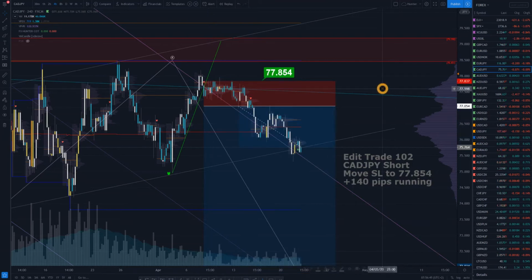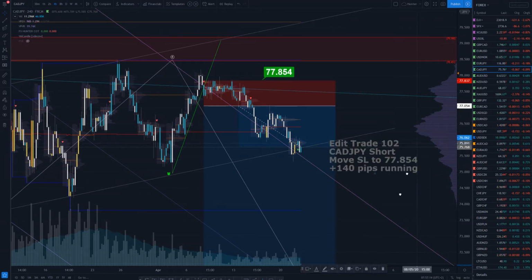So right now our risk is much lower. Why I'm doing this is as well for the reason that if the market totally reverses and goes up, you know, anything can happen, we will have a much smaller loss than we would. So we are running 140 pips on this trade, and I believe we will continue much lower as per our plan. So we still hold this trade.